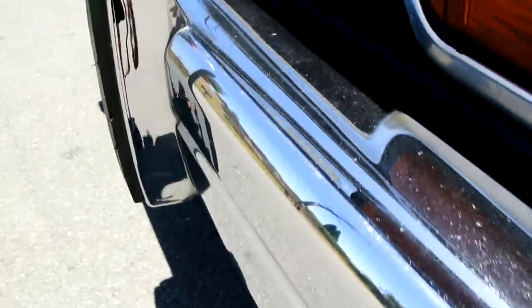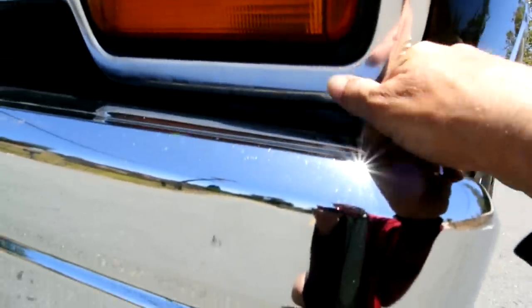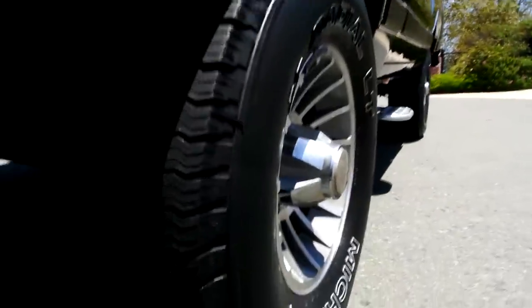Bumper's in great shape. I mean, it's not like new, but it's in great shape. Oh, you see there's a little teeny crease. This piece has just bent just slightly. Somebody's gonna grab it and then pull a chain on it, and I didn't do it. Let me get underneath and show you the tranny pan and such.